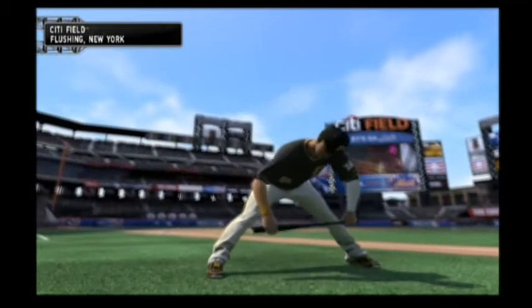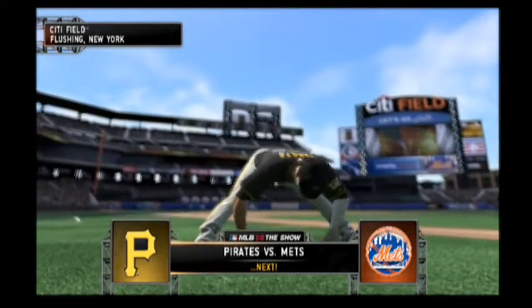Counting down to first pitch at Citi Field. It's the Bucs and Mets next.